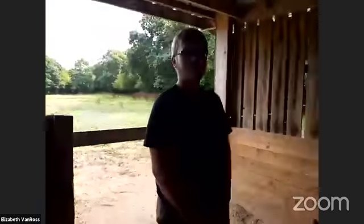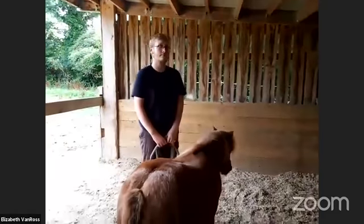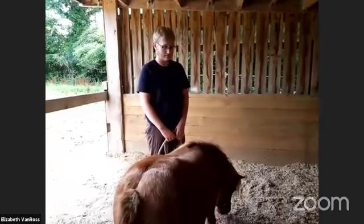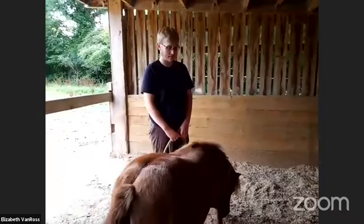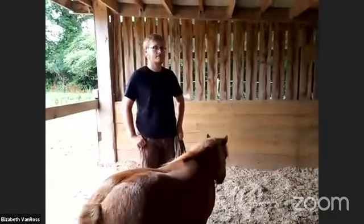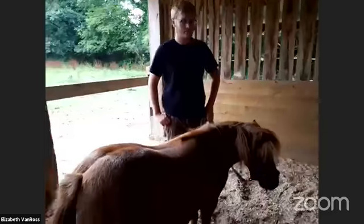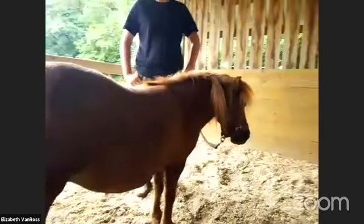So with no further ado, I will change this around. And here she is. So here's my son, just to give you some scale. My son is about 5'10", or 5'9", 5'10". And so you can see that Gerda is quite tiny. She's 9.5 hands high. But she has the personality of a 17 hand warmblood. So I'm going to kneel down a little bit here so you can have a better look at her.